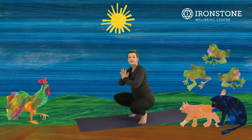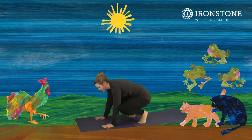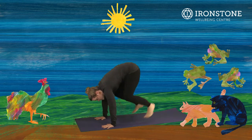"How would you like to come and see the world with us?" asked the rooster, eager for more company. "Why not?" answered the frogs. "We are not busy now." So the frogs jumped along behind the rooster and the cats. Let's jump along. 1, 2, 3.